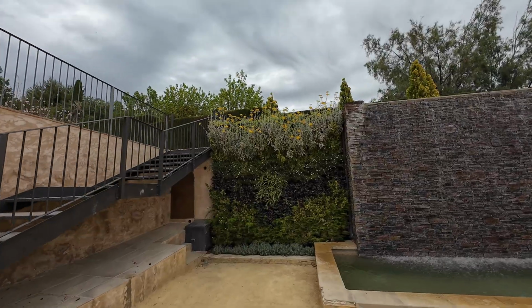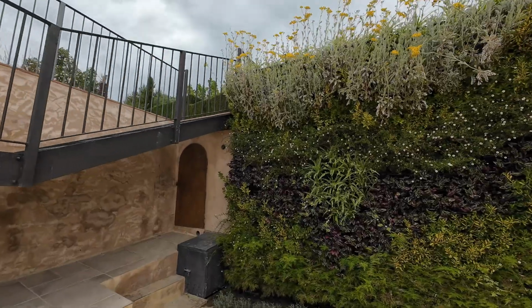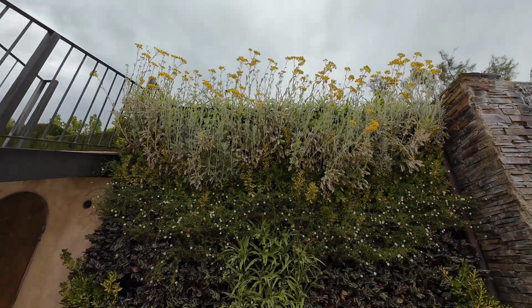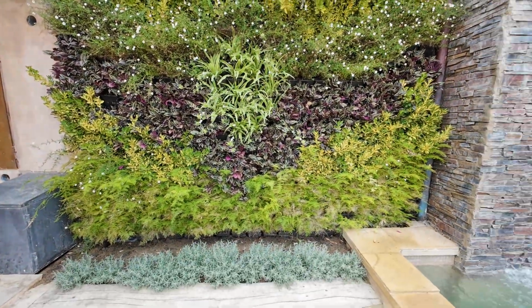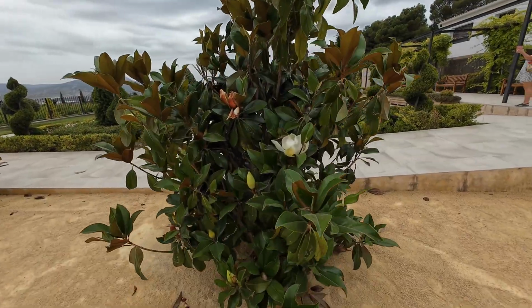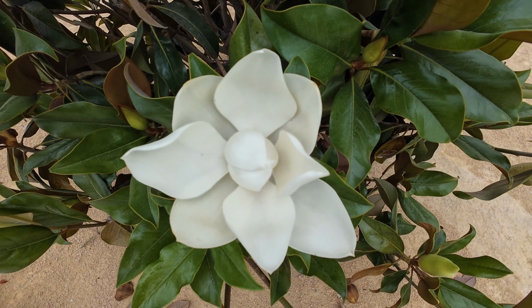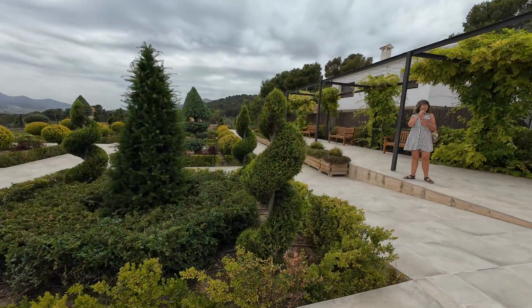Living wall. The living wall is actually real plants. Healthy looking too. Evergreen magnolia. Huge flowers on it. That's about the size of a side plate. It's lovely gardens.